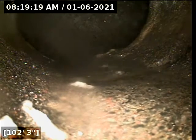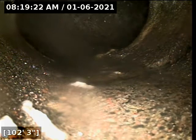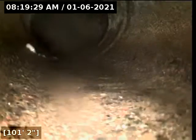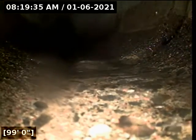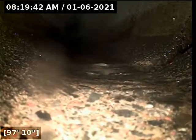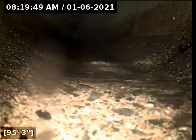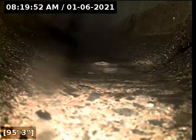Okay, just ahead off to the right, there appears to be a separation. And then here at 95 feet, there appears to be another separation. And then right here at the ABS to concrete transition, there appears to be some root intrusion.